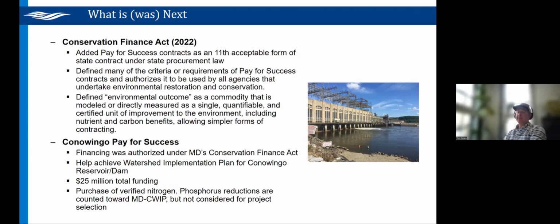And they provide a definition of environmental outcome that is rather, I guess you could say, almost ambiguous. It could be almost anything that the agency wants to quantify in a single, quantifiable and certified unit. And they provide some kind of guardrails, but really it gives a lot of leeway to those agencies to define how they want to define that outcome that they're paying for.